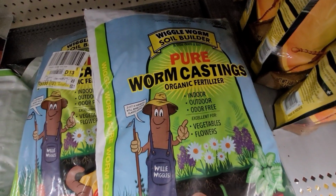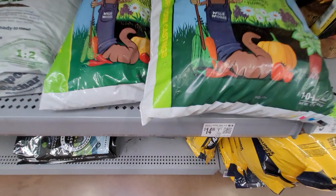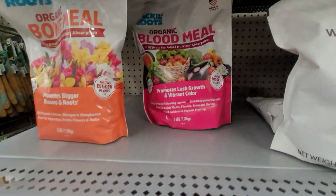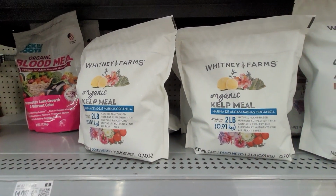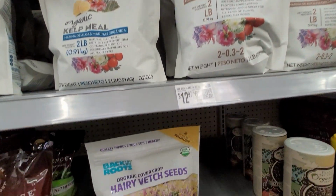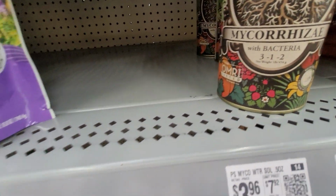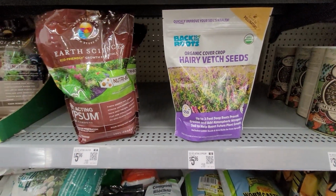Now, some people use worm castings, you know, to help to amend the garden soil. So that's something that you're looking into. This is the price that they're going for here. There's also bone meal that they have and blood meal and all the other things that you might want. So I wanted to show you those as well, just in case that's something that you were considering. And they have alfalfa meal, which I wasn't familiar with that one. So that's something new for me there. More organics there again. That's something that you want to use to amend your soil. That looks like mushrooms along with beneficial bacteria that they have in that one over there.